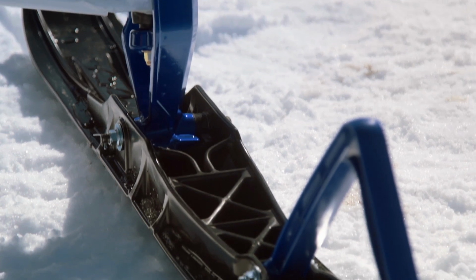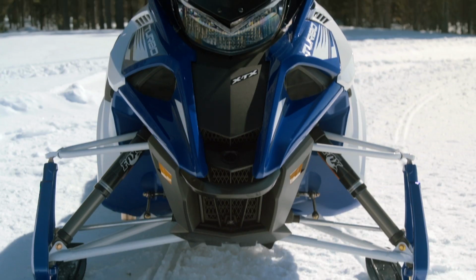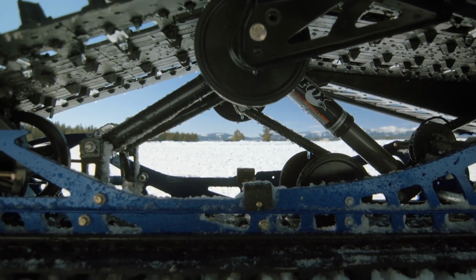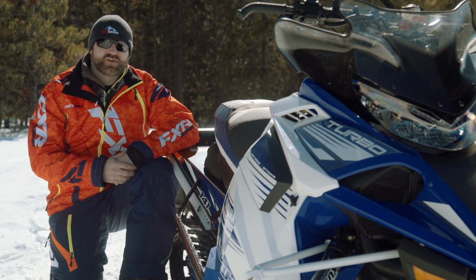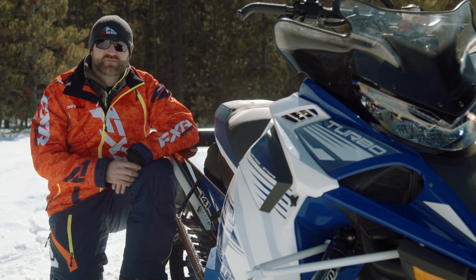What about the rest of the sled? Is the rest of it any good? The answer to that question is entirely subjective, and by that I mean, it all depends on what model you're riding. The Sidewinder XTX 141 we have here is an interesting mix of both on and off-trail components designed to provide excellent performance in both riding scenarios.